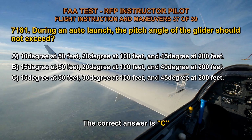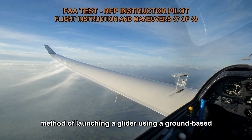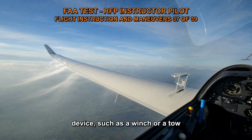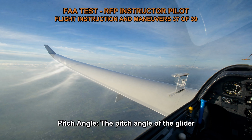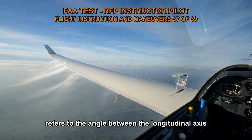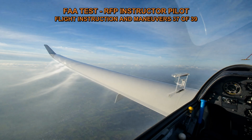The correct answer is C. Auto launch. An auto launch refers to a method of launching a glider using a ground-based device, such as a winch or a tow vehicle, to provide the initial forward motion and lift. Pitch angle. The pitch angle of the glider refers to the angle between the longitudinal axis of the glider, the line running from the nose to the tail, and the horizon.